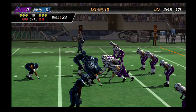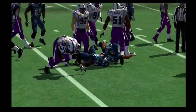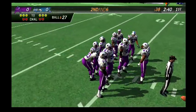The visiting team come out with eight guys in the box. He gets the count. Gibbons is there for the tackle at the 27-yard line. So let's take a look at how this back compares to the opposition.